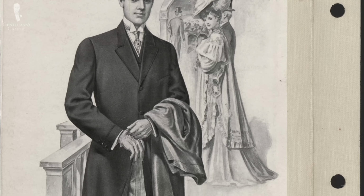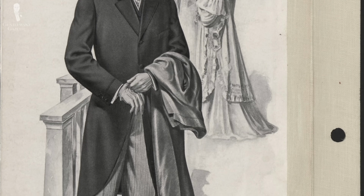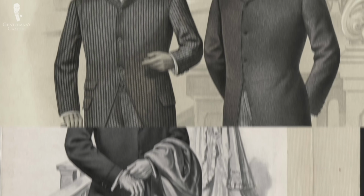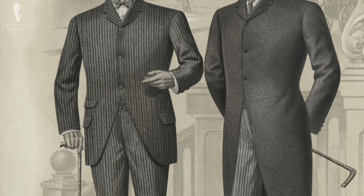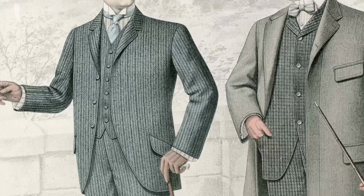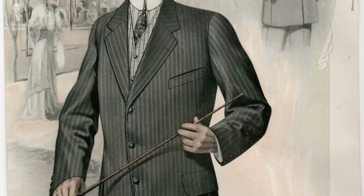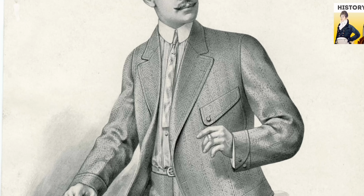By 1901, the frock coat had already lost quite a bit of its popularity, and the morning coat had become more and more popular. Now, that being said, younger men often didn't even wear a morning coat anymore, but something known as the lounge suit, which was an extremely casual thing, which then became the suit as we know it today. If you're interested in the very fascinating history of the suit, we got you covered.